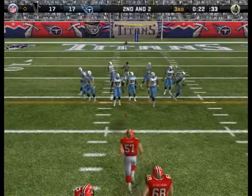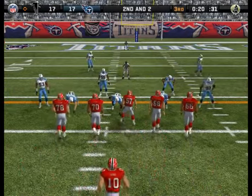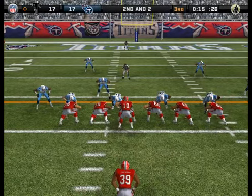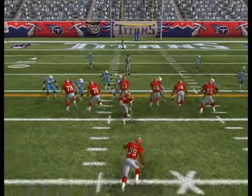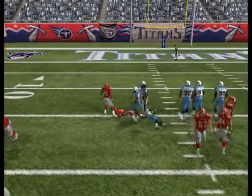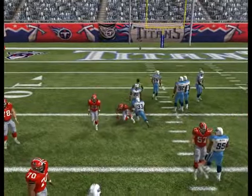Ball on the 23-yard line. Mayberry, the lone setback. Bring it up. Hand it off. Griffin comes up to make the play at the 16-yard line.